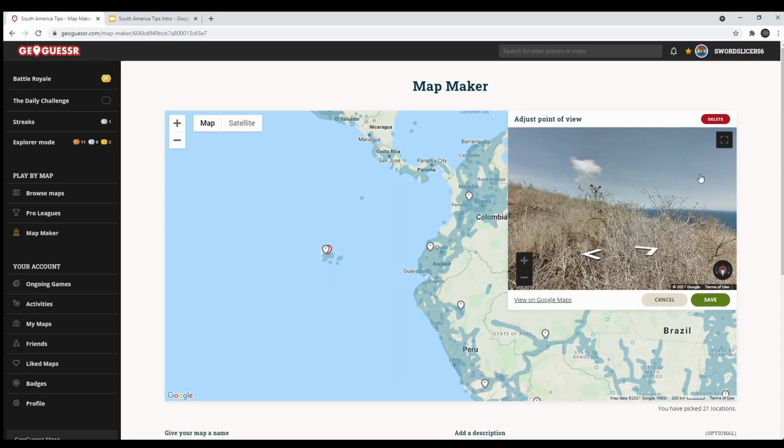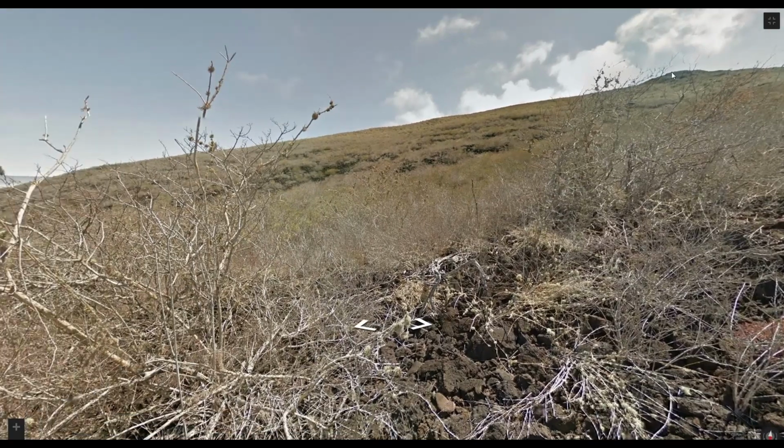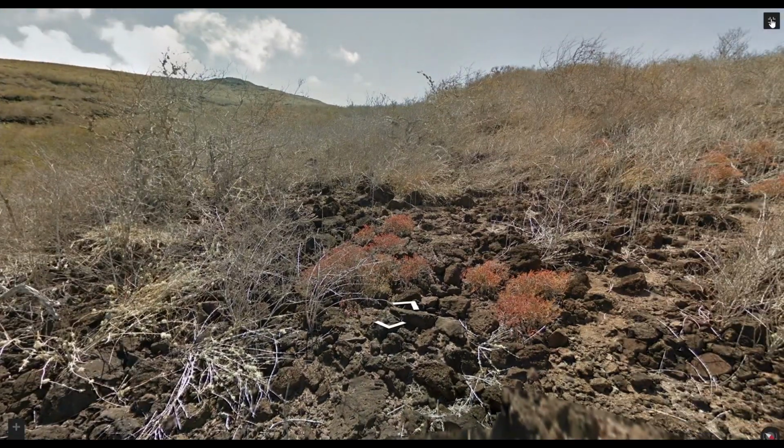However, the Galapagos Islands can also be kind of dry, as you can see here. It's pretty hard to recognize the Galapagos specifically if you're playing like a world map. But if you're playing a South American map and you either see that boat or some kind of like dry looking islands, you're probably in the Galapagos.